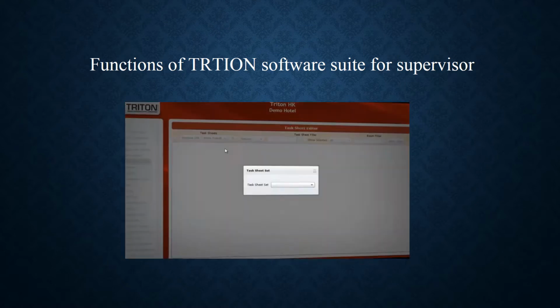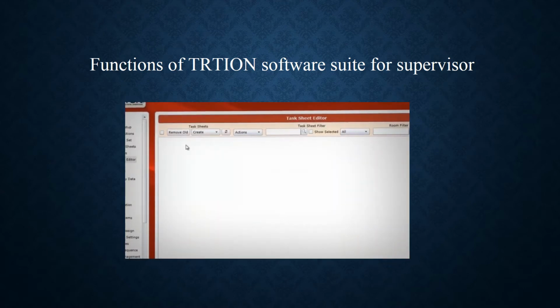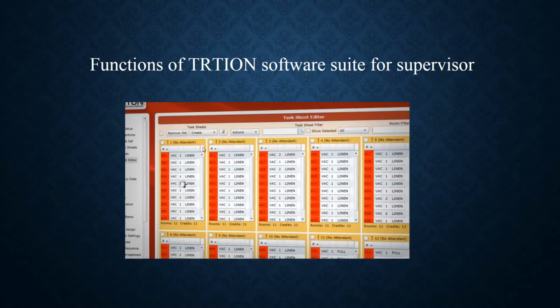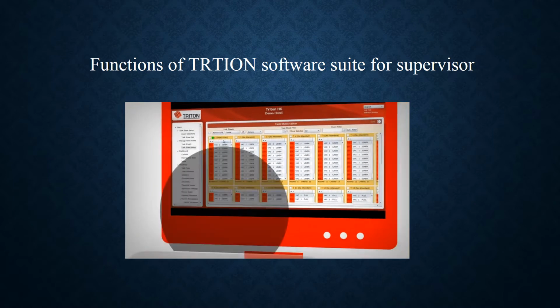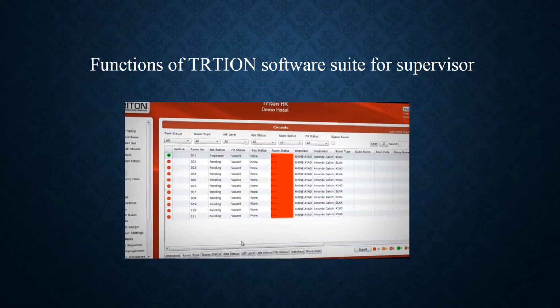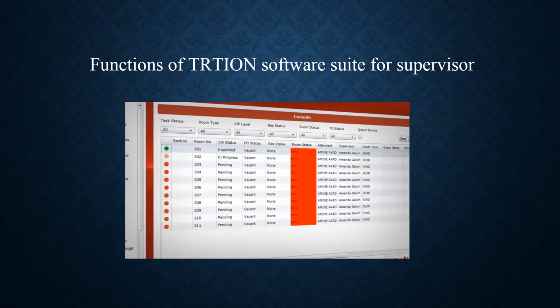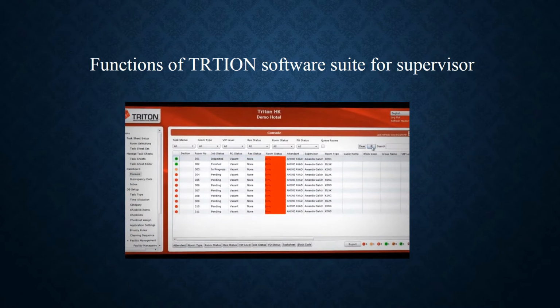No more fiddling around with cluttered screens in a property management system. Triton Housekeeping's task sheet creation feature lets you set up task sheets and assign them in no time at all. After that, you just sit back and enjoy a cup of your favorite coffee while watching the blinking lights on Triton's Housekeeping console, which shows clearly where every housekeeper is and what they are doing.